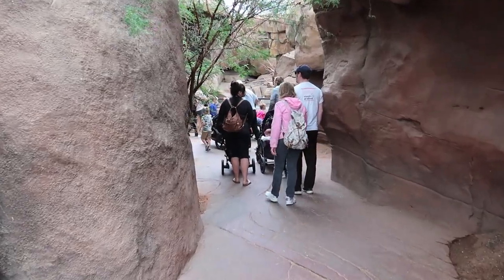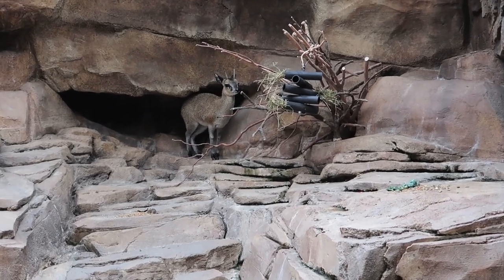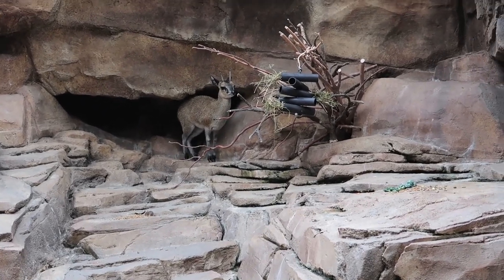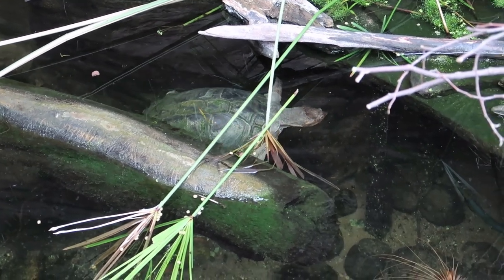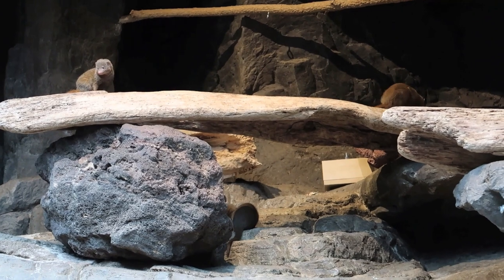See what's down this way? Yeah, he's hiding up there, isn't he? He's like, why are these people here? Yay, it's a turtle. There's two turtles. There's a smaller one right there. All right, dwarf mongoose.